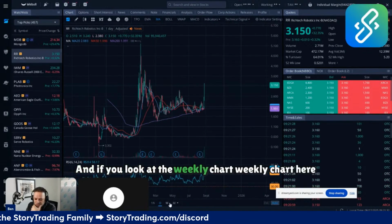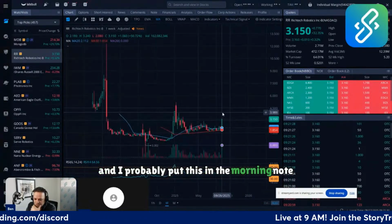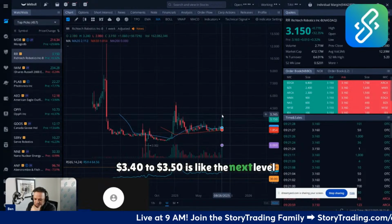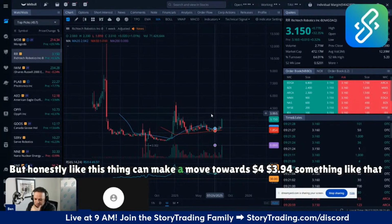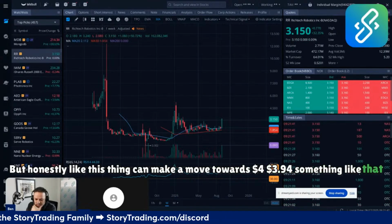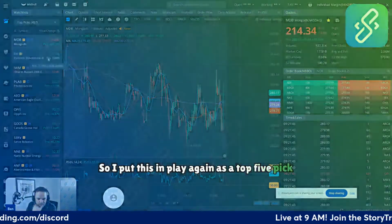And if you look at the weekly chart here, and I probably put this in the morning note, 340 to 350 is the next level. But honestly, this thing can make a move towards $394, something like that, Brett. So I put this in play again as a top 5 pick.